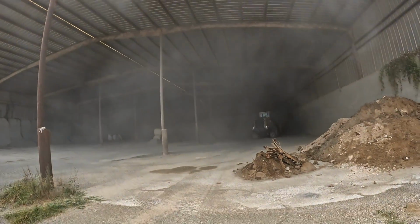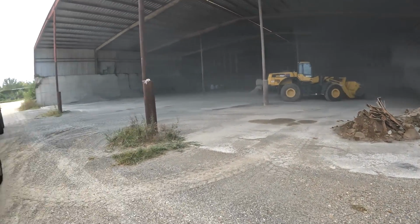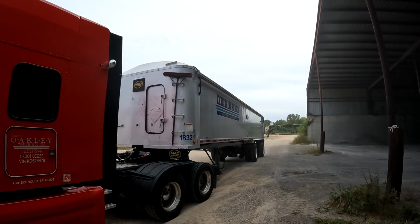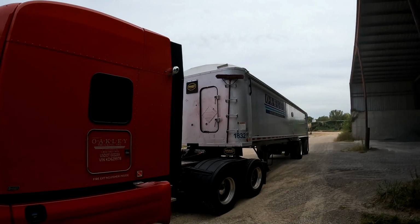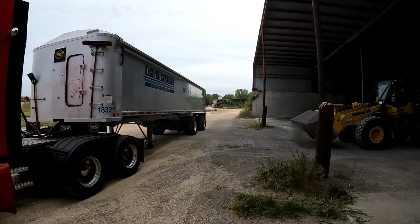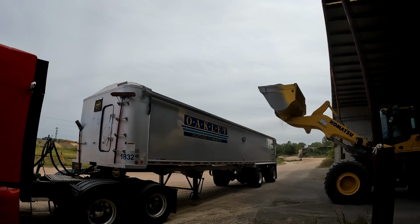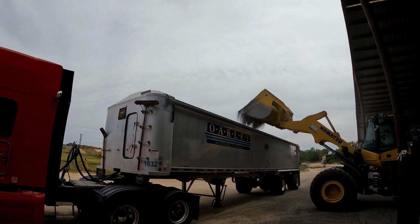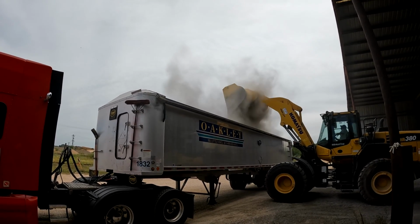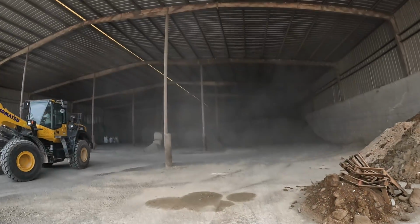Guys, let me give you a quick shot of this. There's where he's getting the product from. He's already put one scoop in. I told him I wanted 23.5 tons. He did not need me to move my bows. So this is a different type of bauxite than what I normally haul. This stuff looks more like pea gravel. Very dusty, very dusty. So there's the pile he's getting it from.